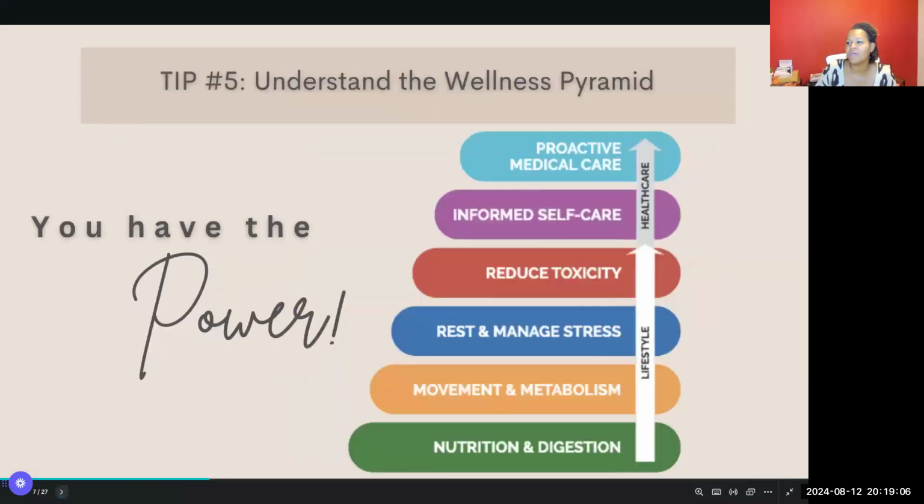Tip number 5, understand the wellness pyramid. This is the pyramid for wellness. This is how we become well.